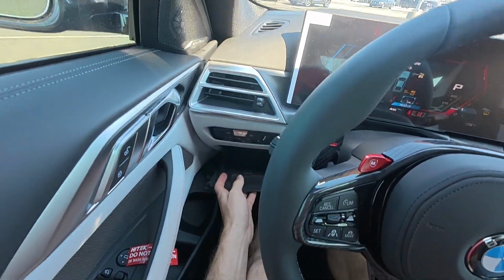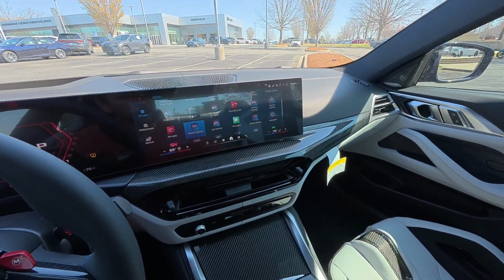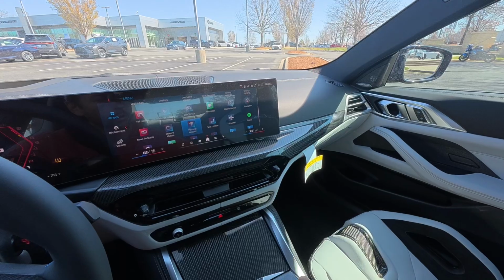Now, you do get storage to the left. You get your headlight adjustments along with one air vent. And then the infotainment system has a lot more to go through. You have the rotary dial down below where you can get through the rest of this information. Apple CarPlay, Android Auto, your drive recorder, interior lighting.